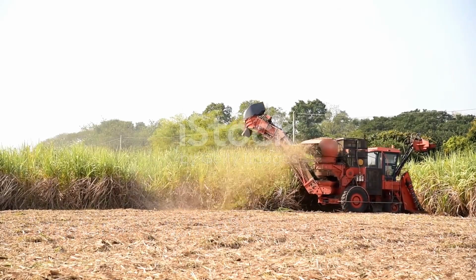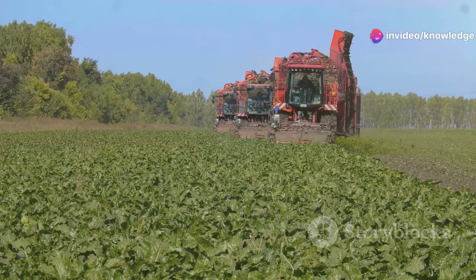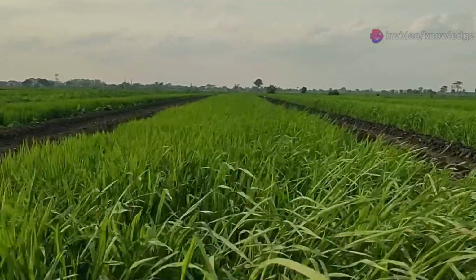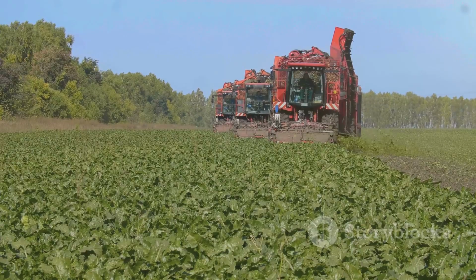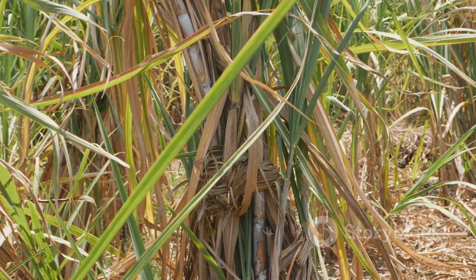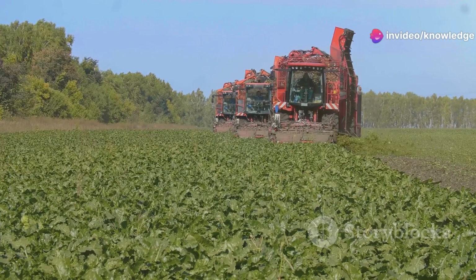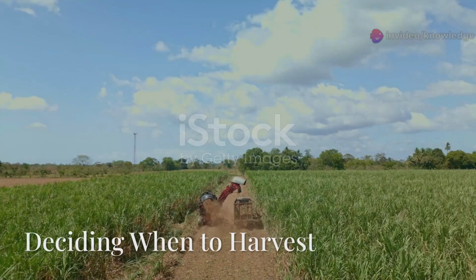Sugarcane loves warm weather. It thrives in tropical and subtropical regions. Countries like Brazil, India, and China are the world's biggest producers. Their climate is perfect for growing sugarcane. The sugarcane plant itself is quite impressive. It's a tall, grass-like plant. It grows in thick clumps, and it can reach over 10 feet tall. Inside the stalks is the sugary juice that we're after.